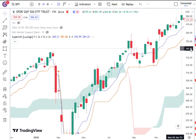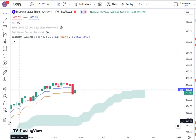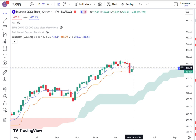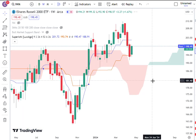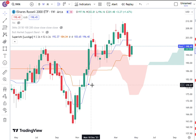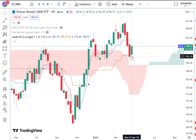Now, if you look at the QQQ, it looks like it's doing a very similar thing, just back testing the Kijun underneath right here. It looks like it's finding support, and it could potentially continue to bounce up. And also, if you look at the IWM, you see a very similar pattern, back testing the Kijun underneath after a bullish cross, trying to find support before its bullish continuation.